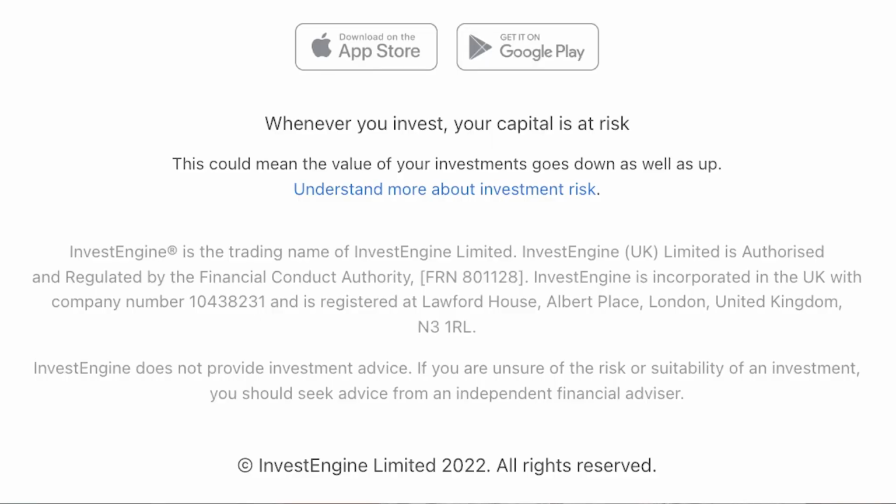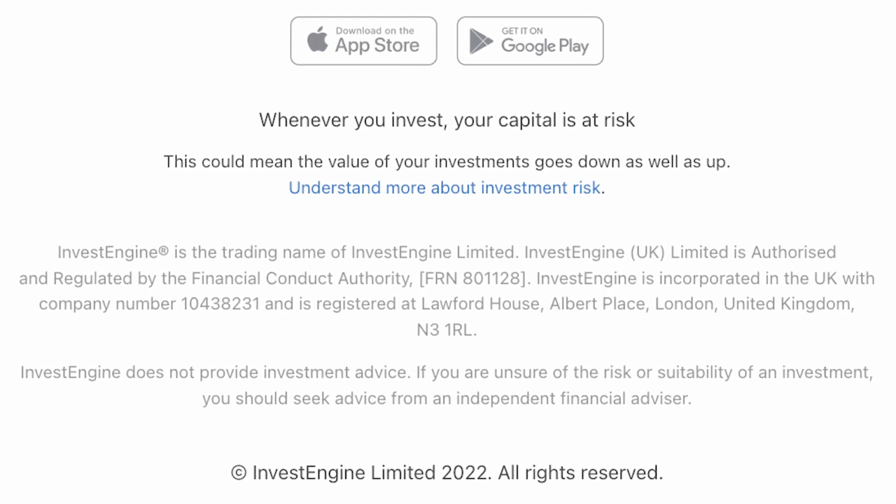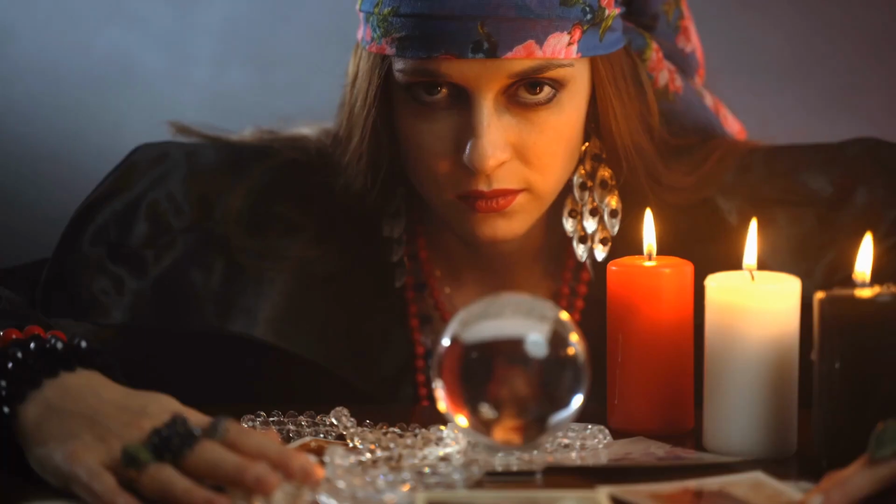But just before we go any further, it's important to note that whoever is doing the investing, whether it's you or someone else for you, there is no silver bullet for success. Investments of any description can go up and they can go down. It's important to understand that every investment carries risk, and while InvestEngine are both regulated by the FCA and they take part in the FSCS scheme, they don't have a crystal ball.